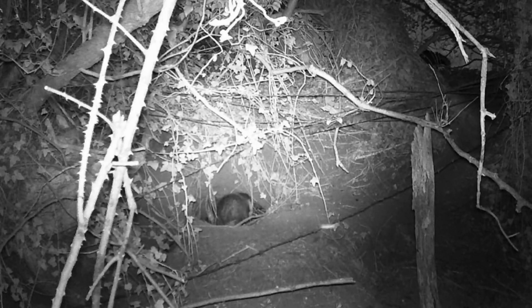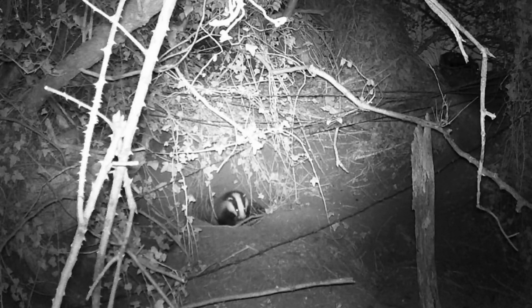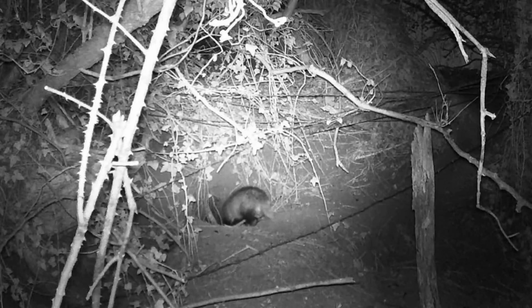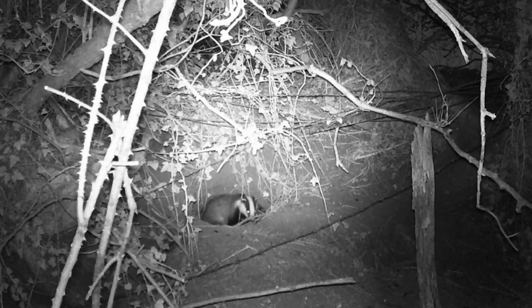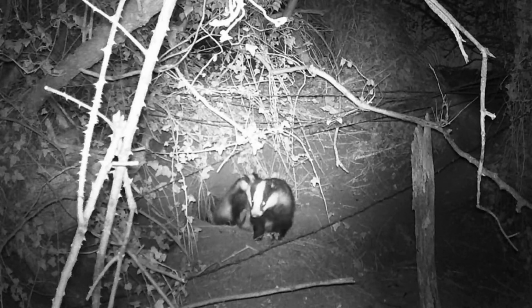And after a few weeks, the mother, I think, was off a lot more. You can see her up on the top right here, just wandering off. And that left the cub unattended, really to just play on its own a little bit. And it was just hanging around the edge of the set. Sometimes there'd be a bit of a noise and it would run off underground.